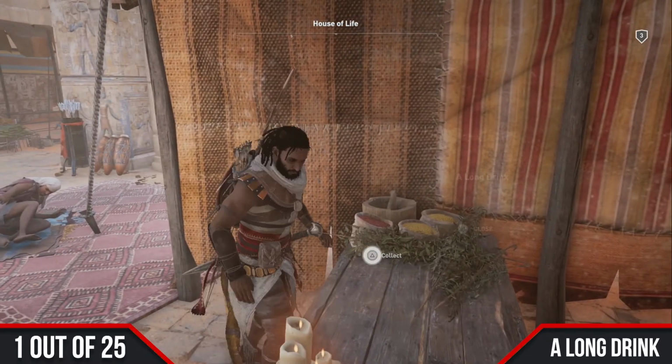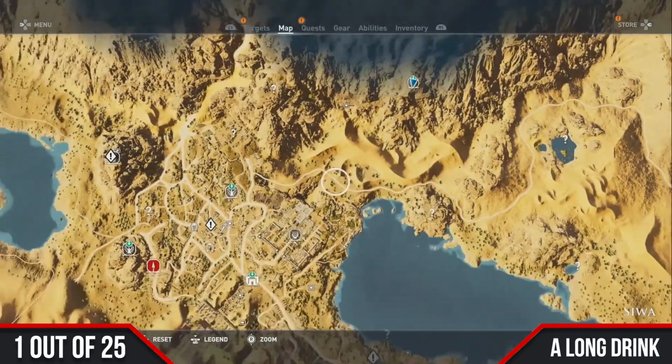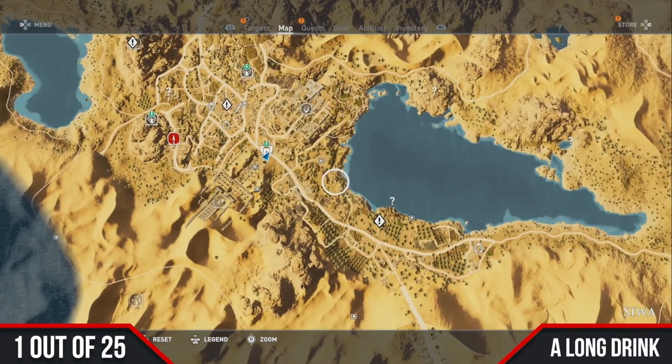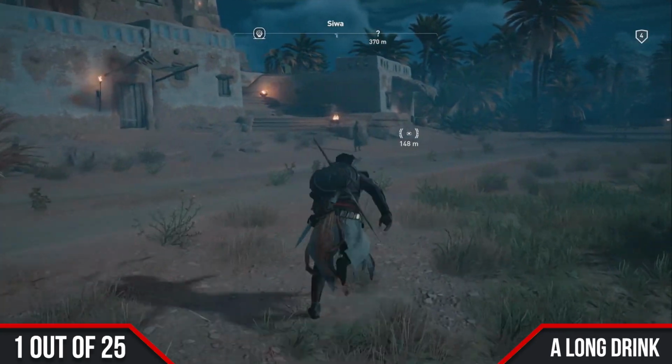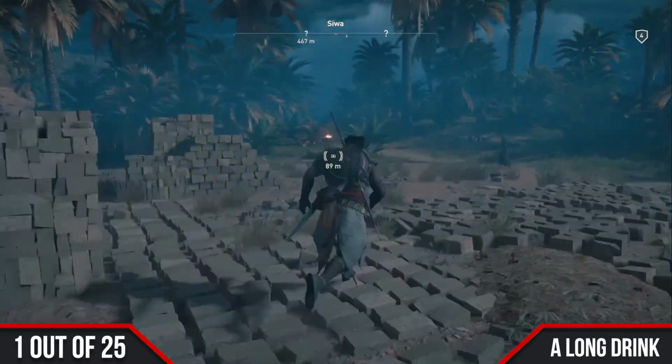This is a nice easy riddle that starts in Siwa: "Come find me at the bottom of a bowl." If you aren't already in Siwa, fast travel into the middle of the village, take a look at the map and tag the helpful circle directly to the east of where you spawn in. Run over and you'll find a perfectly circular pool where your loot lurks at the bottom.